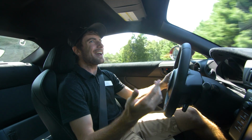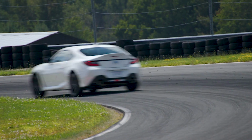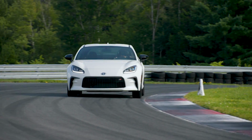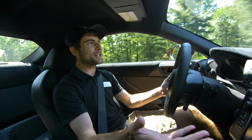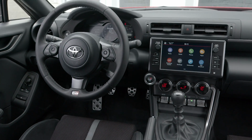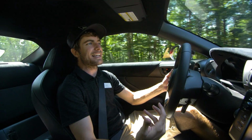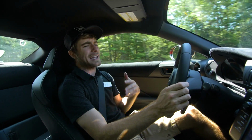Awesome. See, look, this is the most fun 228 horsepower on the market today, period. I would argue that 10 times over. And I just love that when I look at this dashboard and I look at everything, I see the older influence. I've been blessed to drive an AE86, and this is like being in one with all the modern amenities like Apple CarPlay, you know, AC that works.